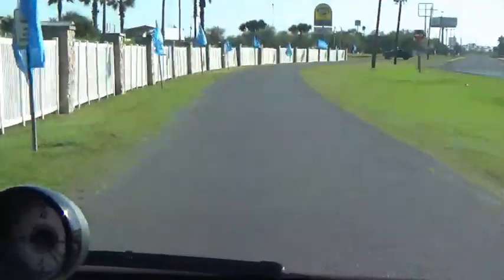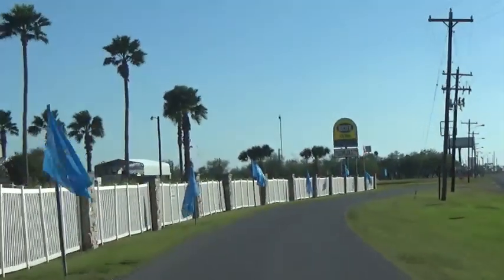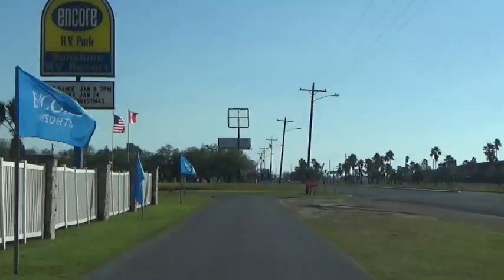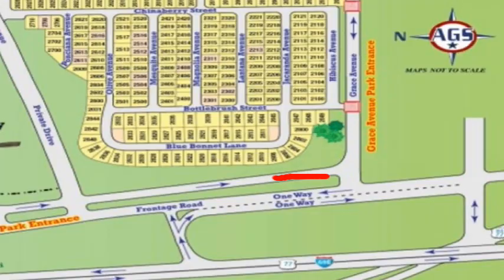And I'm going to have to do a lot of this videoing with my window up because it's been 20 to 30 miles per hour wind every day. If you turn right here, you'll be able to get to the highway, and you are about 5 miles away from a Walmart and lots of other shopping and restaurants.